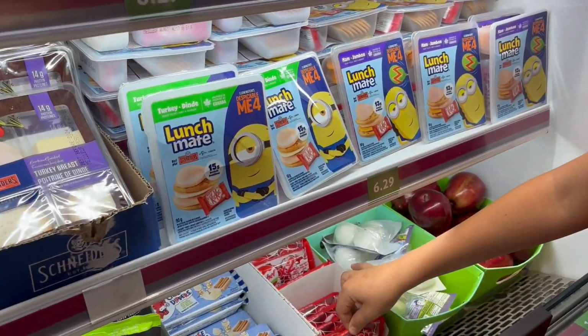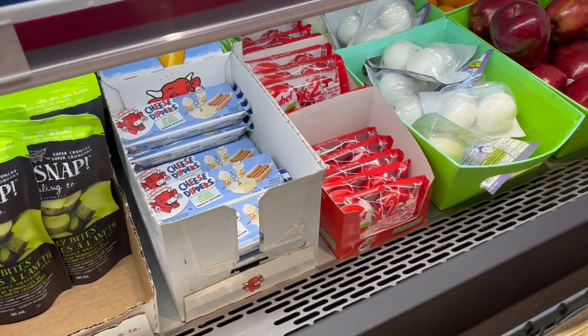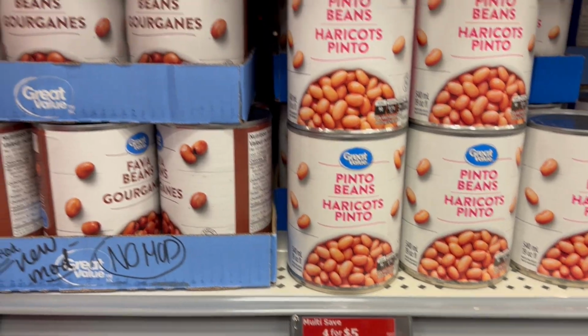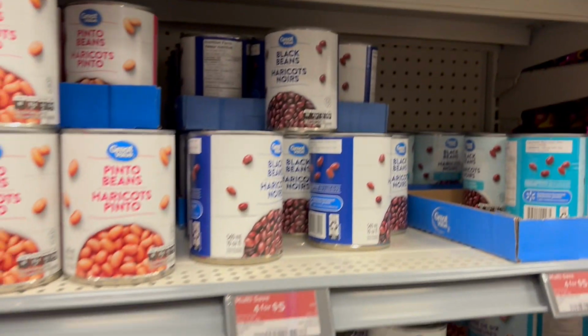You can also get some Tim's at an ONroute. You see some Lunchables there for $6.30. So you can see just how much more expensive it is if you are trying to buy healthy food on the road, versus, for example, here's my local Walmart, my grocery store at home.